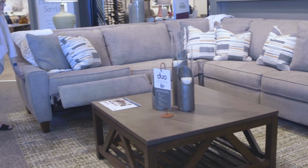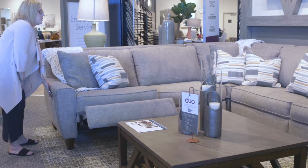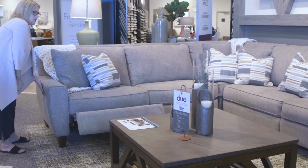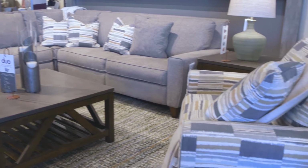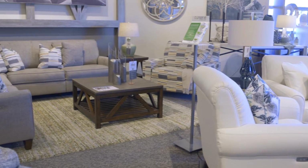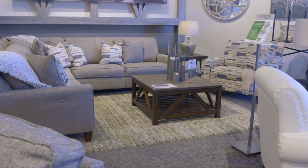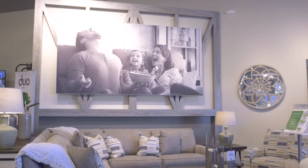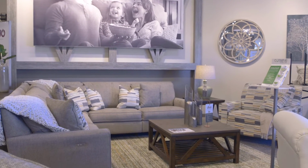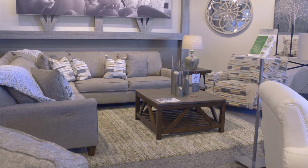Very, very popular. The color on this one, this is our stock color. It's also very, very popular. Very comfortable. And the Edie chair, which is on the other side there, this is an oversized chair. Easily fit you and your puppy or you and your children. Also has the same features as the La-Z-Boy Edie sofa over here.